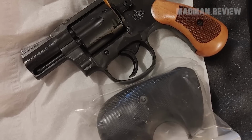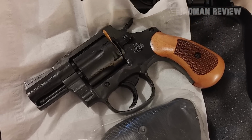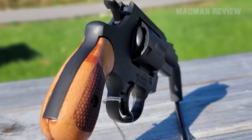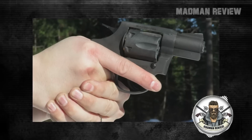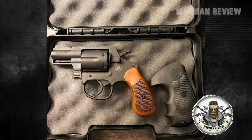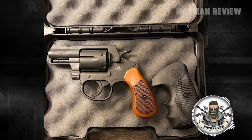Right out of the box, it offers you options for the grip. Already installed are the wood grain panel ones. They're small, which is good for concealing the gun, but make it hard to hold while firing. The others are polymer grips with finger indexes. These allow you to get a much better hold of the gun. Again, your choice: you have to go for a smaller grip and more concealability, or for bigger grips and more shootability.